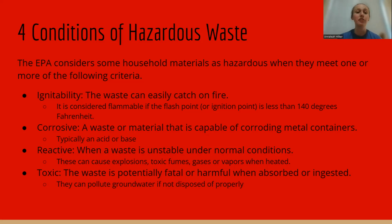The first is ignitability, meaning that the waste can easily catch fire. Things are considered flammable or have a high ignitability when the flash point or ignition point is less than 140 degrees Fahrenheit. So anything that could catch on fire, whether by itself or through something else, if it's less than 140 degrees Fahrenheit, is considered hazardous waste, or just a hazardous material.